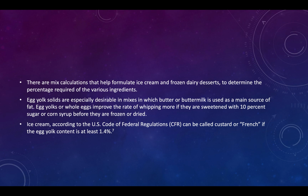Egg yolk and whole egg improve the rate of whipping more if they are sweetened with 10% sugar or corn syrup before they are frozen or dried. Ice cream, according to the US Code of Federal Regulations, can be called custard or French if the egg yolk content is at least 1.4%.